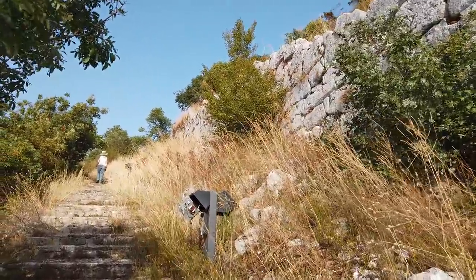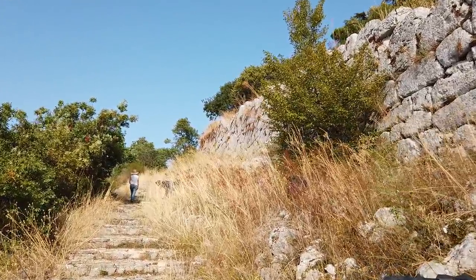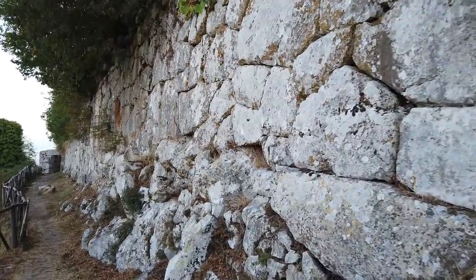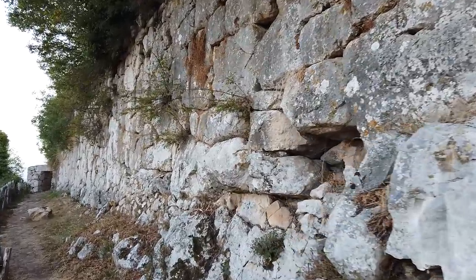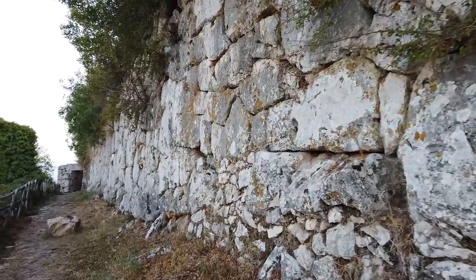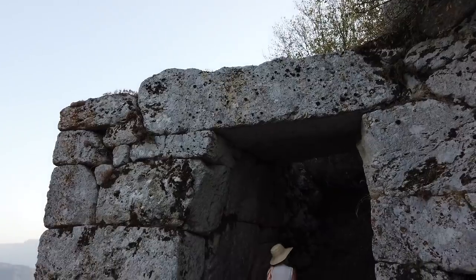And the walls continue. According to researcher Alessandro Colaiacomo, small portions of an even larger wall have been found. Always majestic, the wall continues, and in the distance you can see another gate. Of notable dimensions is also the gate of Porta Foca.